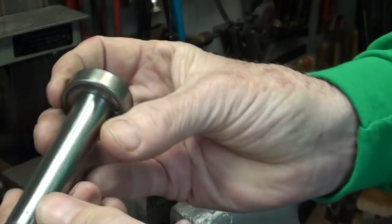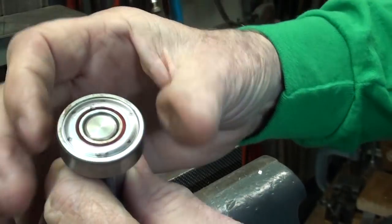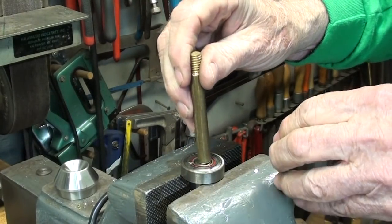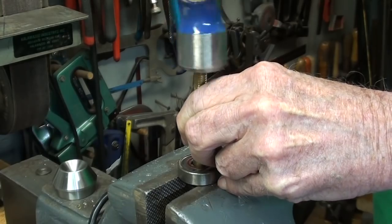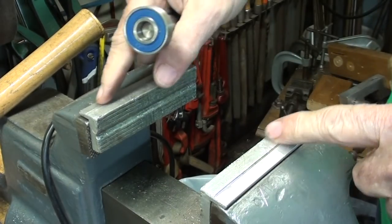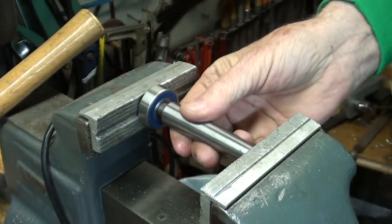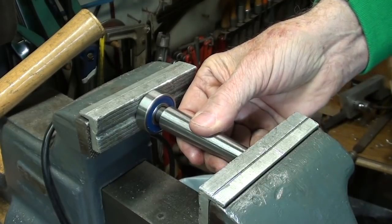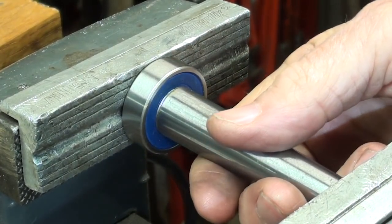Now I have to drive the taper, that's number two. By the way, that South Bend was a number three, so I'll drive that out of there. Here's a brass rod that I will use to drive it. Note the soft aluminum jaws. I've got it started. I did oil it just a little bit. Now I've got a press, but it's out in the garage and it's cold out there, so this is such a small bearing, this shouldn't be a problem at all. Done.